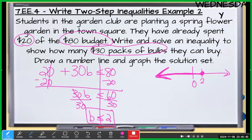Open circle, what signs go with it? Less than what? Somebody always tries to put an equal to it there. What signs go with just an open circle?